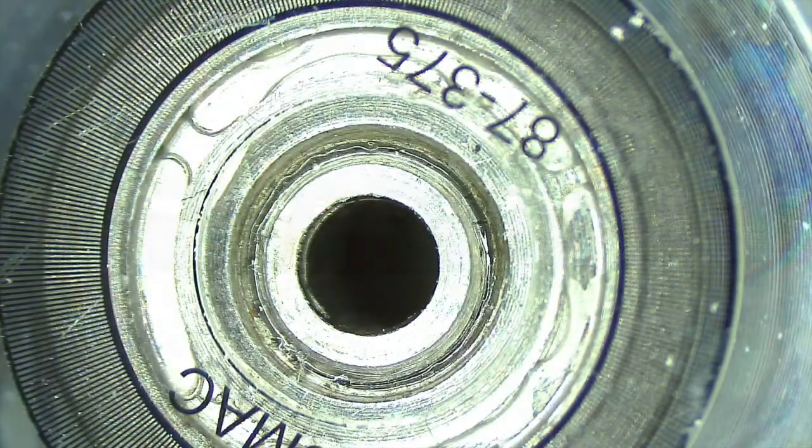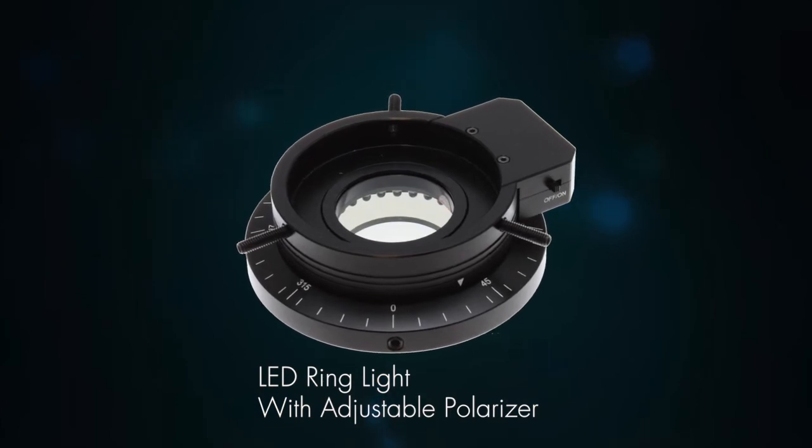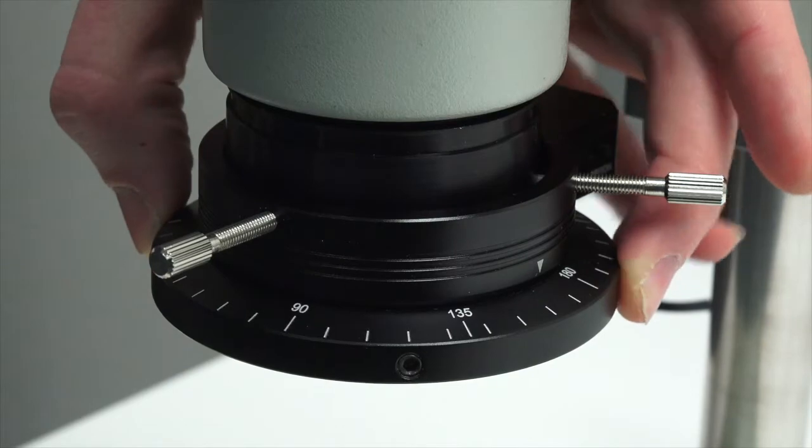Reflective glare from shiny parts can be problematic when inspecting fine details. Aven's new LED ring light with adjustable polarizer is designed to eliminate this glare. By turning the polarizer dial, operators can select their ideal level of polarization.